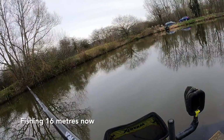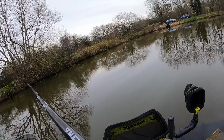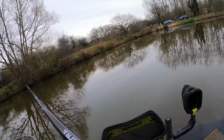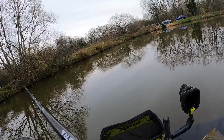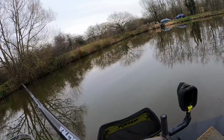Just put the 16 metre section on. Not quite at the full 16. Just tucked it under in that little gap. It's a lovely big tree. There's got to be some carp under it. What I'm going to do, I'm just going to shallow up again next chuck. As I'm going further across, it does get shallow, so I'm going to bring it back down. I'm about 2.5 foot at the moment. I'm going to drop it back up to 2 foot.